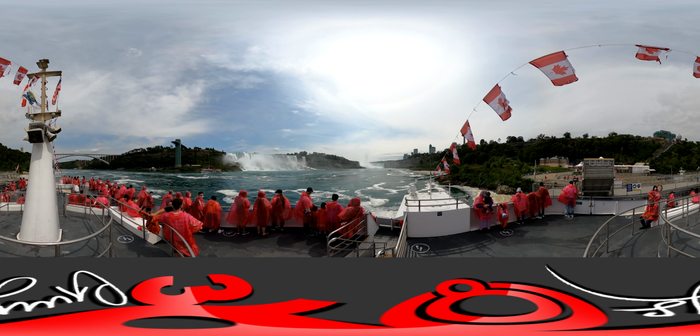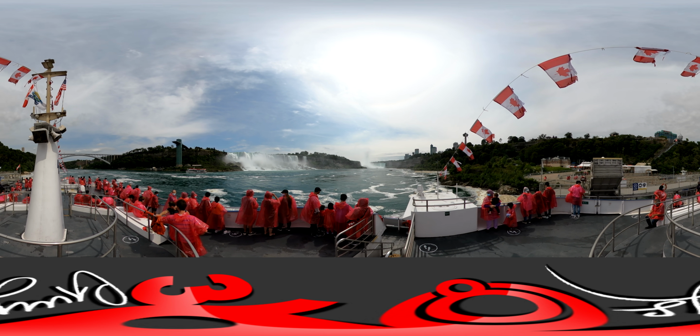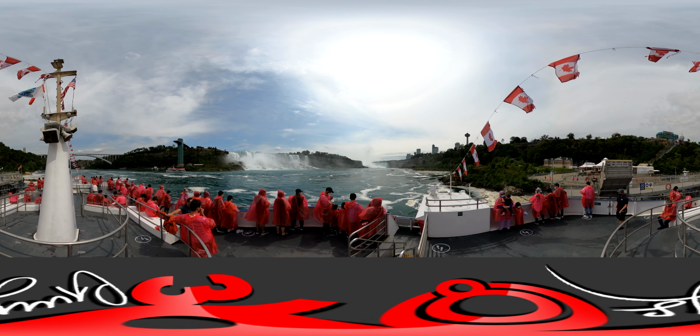For your safety, please do not stand on the benches. Do not climb, sit, or stand on the rails. If you have children, please keep them in your sight at all times. Children must walk, not run. The decks may become wet and slippery.